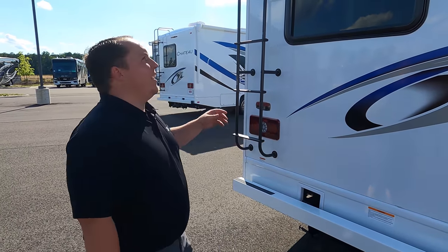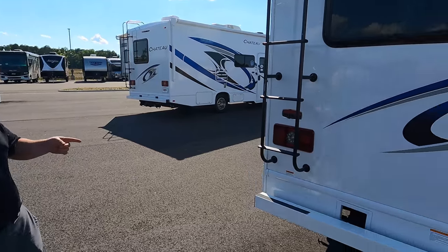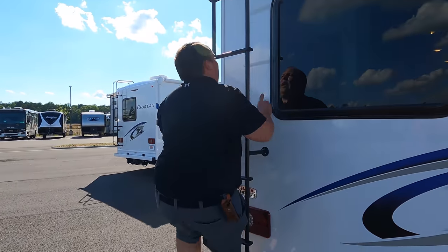Overloading it, yep. Right there, we do have a backup camera integrated in the taillight. I didn't see any side cameras, and there's not. And we do have a one-piece TPO roof. Will, let's go up there and take a look. All right. Here we go now.